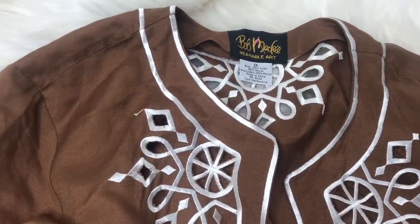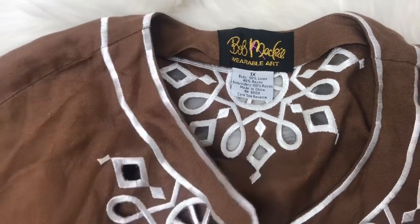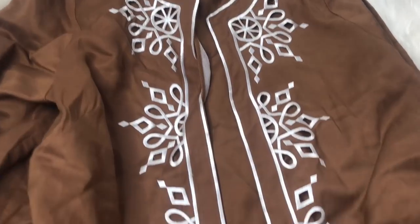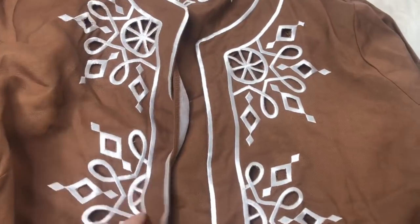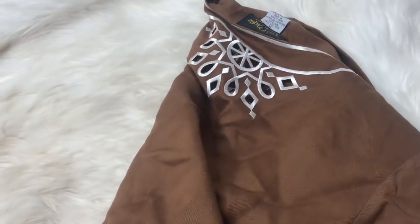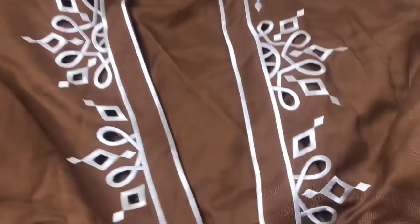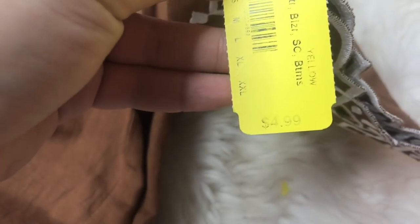Another great eBay brand, this is Bob Mackie Wearable Art. I love finding this, especially in plus sizes. It sells super quickly for me. Probably about $30 to $35 for this piece. It is 100% linen. Not 100% linen, but it's half linen. I just saw the tag, but it has an adorable little cutout detail. And yeah, I got it. I do not know how much I paid though, because the tag fell off. So probably $2.50. I'm just gonna go with that. Oh, just kidding. I was right.